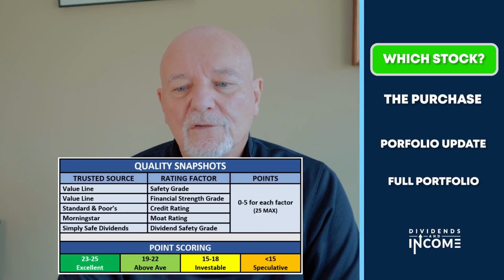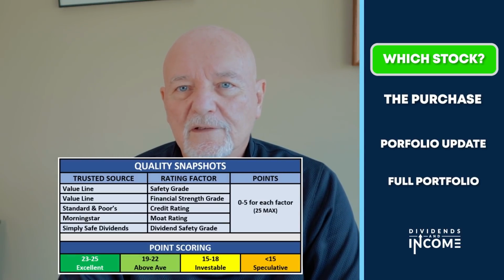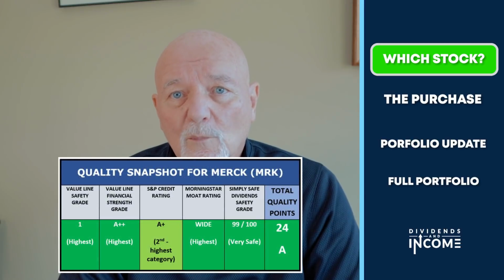I score each of those 0 to 5 points. And there are 5 of them. So the maximum score that a stock can get is 25 points. And how I interpret those scores is shown at the bottom. For example, 23 to 25 points means it's an excellent quality stock, and so on across the bottom of this slide. Using that system, here's how Merck stacks up.